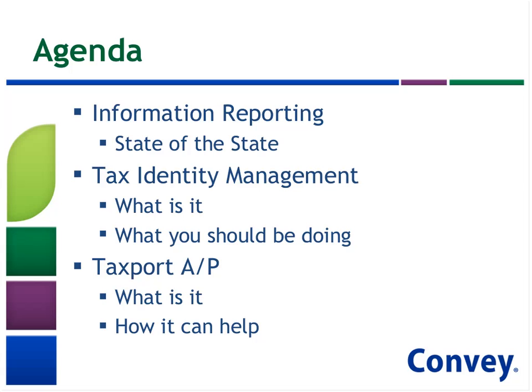And then we're going to move into tax identity management. This is really the part where we're going to cover the things that you should be doing proactively as it relates to your data and your 1099 process that is going to help you abate those B notice penalties that many of you are probably receiving right now, in fact.